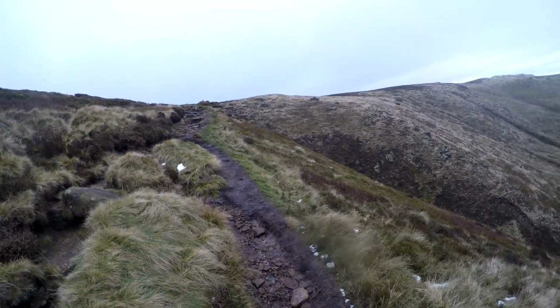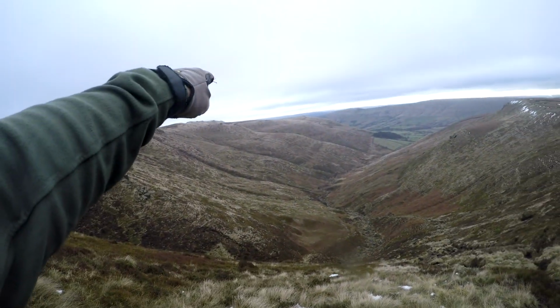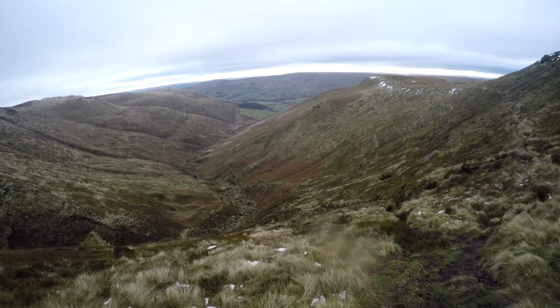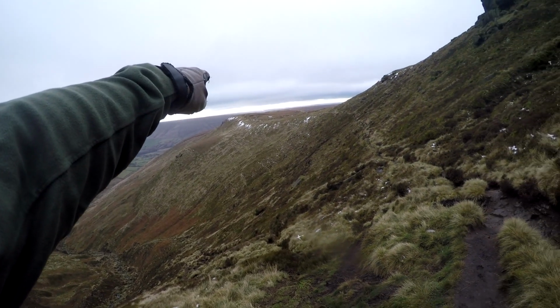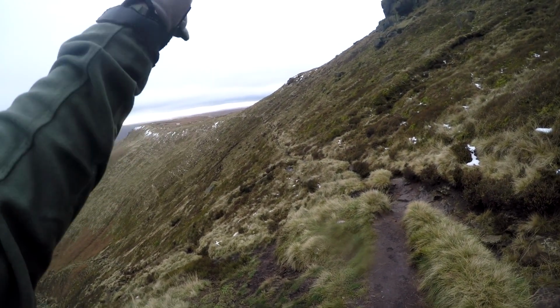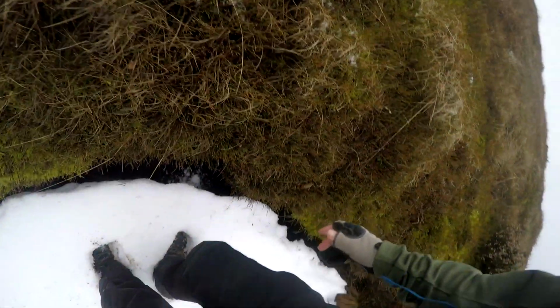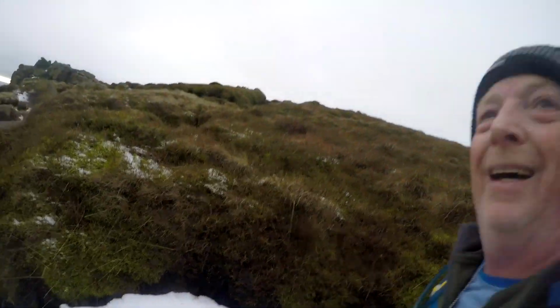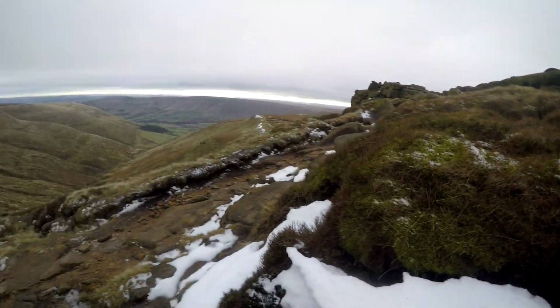Just up around this path, and we're onto the plateau, Kinder. Brian's Low Knoll over there. Mam Tor, Rushup Edge, Horse Hill Tor, just spinning round back. I missed the snow at the weekend, so it saved a bit for me.